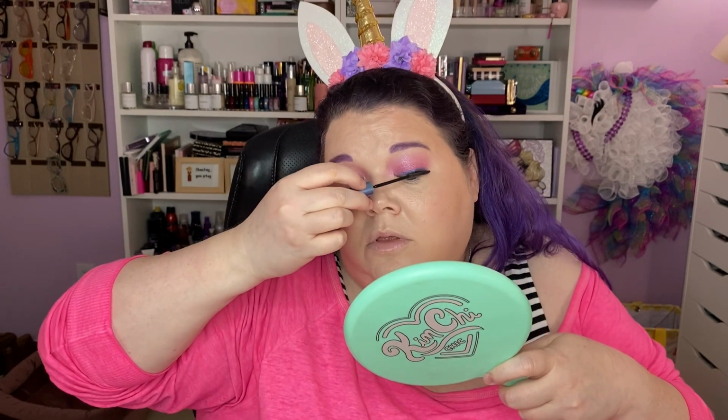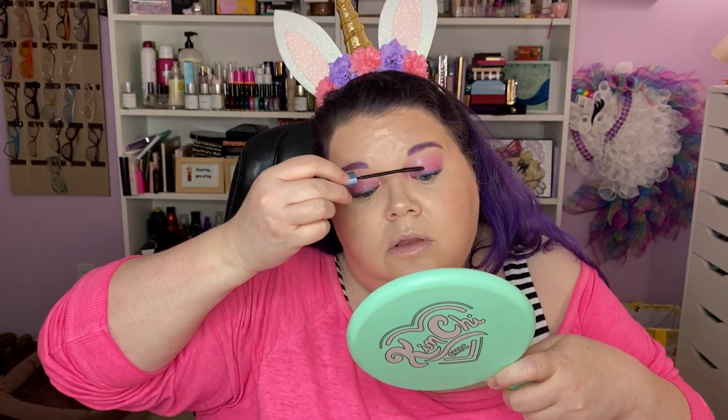So let's do L'Oreal Telescopic Waterproof, just to get my lashes, maybe to keep the curl a little bit longer than it normally would, but also to get some length on them before we put this blue mascara on, and to give it a base as well. I don't know how to describe that. On a video, if I don't knock something over or throw something.